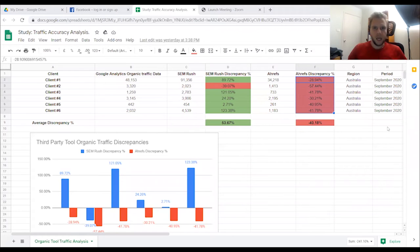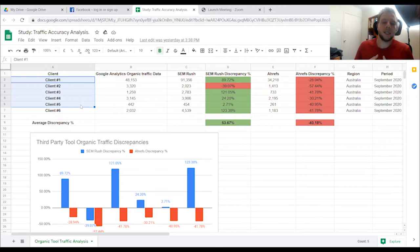Hey guys, I'm on my computer, as you can see, and what we're going to be covering is the little experiment that I've run. I've collected 6 clients across Australia that we are working with, and I've pulled together 1 month's worth of data for September 2020. I've collected this across 6 different verticals so that there are no spikes or irregularities. I try to make it as even a playing field as possible.